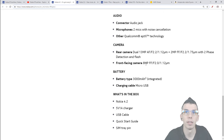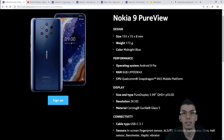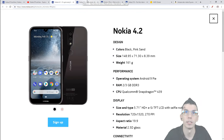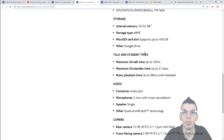And a front facing 8 megapixel versus the Nokia 9 has a 20 megapixel front facing camera. So that is a pretty big difference for front facing and rear cameras, pretty big differences there. And also we have the Nokia 3.2, which you're going to drop one of the rear cameras for just a single rear camera. And this is going to be a little bit larger than all the phones so far, a 6.26 inch screen. Also still HD 720p with a little bit slower processor, Snapdragon 429, 2 gigs of RAM, and storage is around 16 to 32 gigs, two options there.